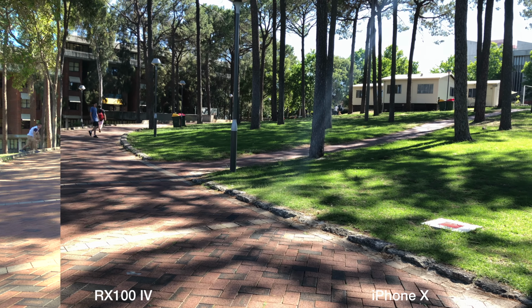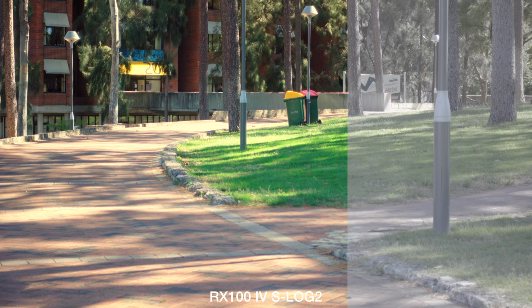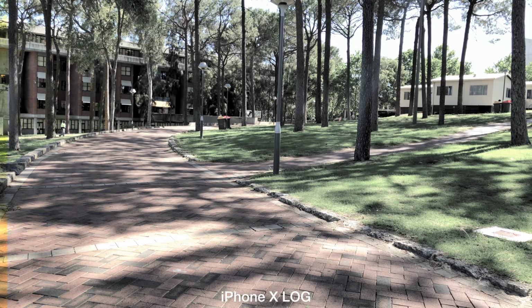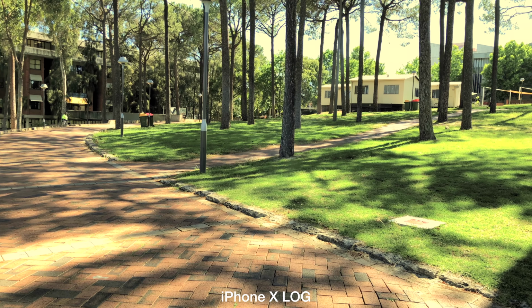Both cameras deliver some nice video quality with a natural picture profile. When we take it up a notch, the RX100 delivers video with wonderful dynamic range using S-Log2. The iPhone X can also shoot in a flat log profile that preserves a lot of the highlight and shadow detail. You have a lot of options on both cameras with picture profiles, bit rates, and resolution.